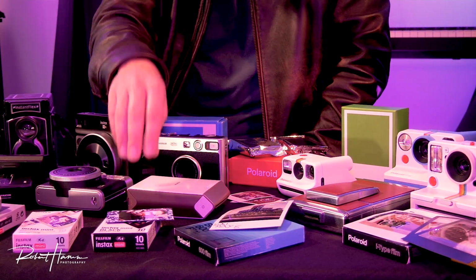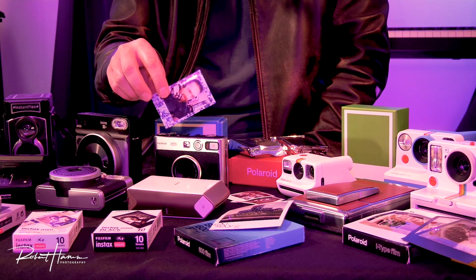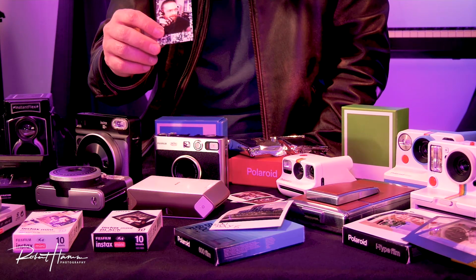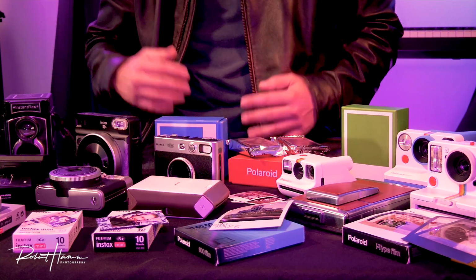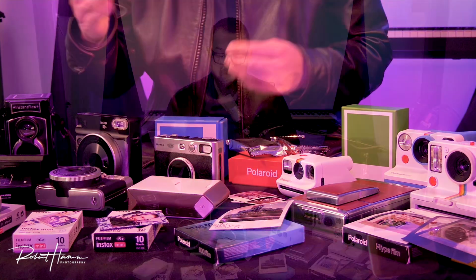It's muddy. When you blow this up into a 5x7 or an 8x10, the image that looks great on your Instax Mini print looks terrible. It's just the way that it is. That's the controversial statement. People don't like to hear it.